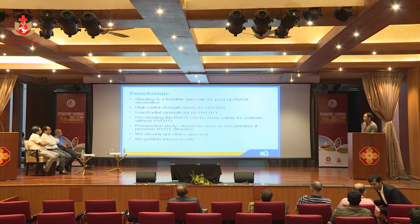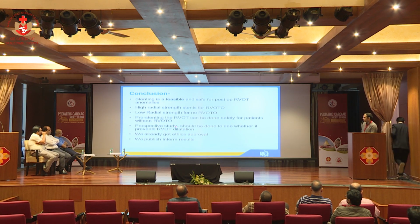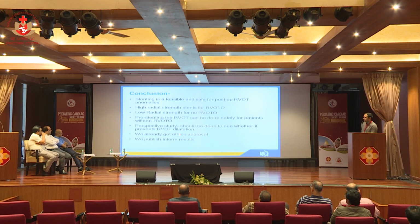Here we conclude that stenting is feasible and safe for post-op RVOT anomalies, with high radial strength for RVOT obstruction and low radial strength for dilated RVOTs. Pre-stenting the RVOT can be done safely for patients without RVOT obstruction also. We are planning to have large prospective studies further, and we already got ethics approval, and we are publishing the interim results at present, and we will publish the further results 1 to 2 years down the lane.